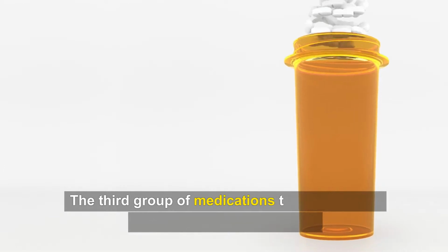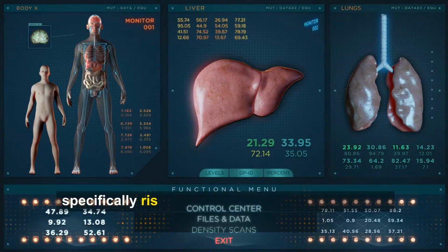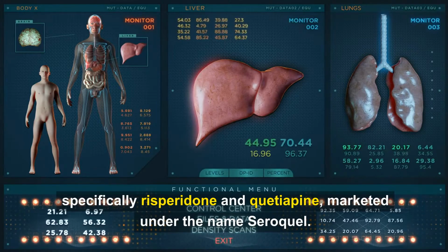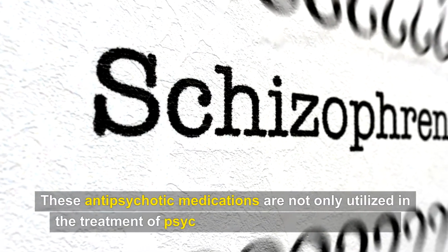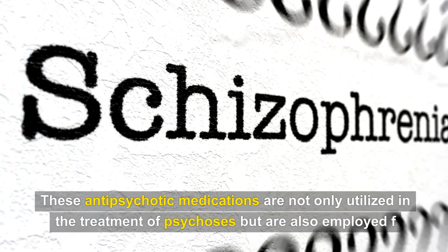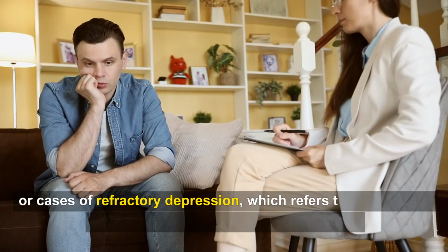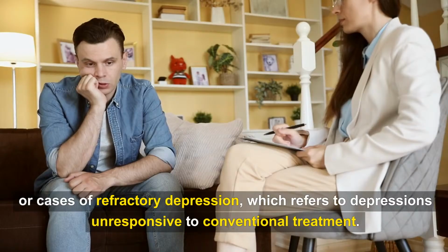The third group of medications that can impact the liver are antipsychotics, specifically risperidone and quetiapine, marketed under the name Seroquel. These antipsychotic medications are not only utilized in the treatment of psychoses but are also employed for cases of refractory depression, which refers to depressions unresponsive to conventional treatment.